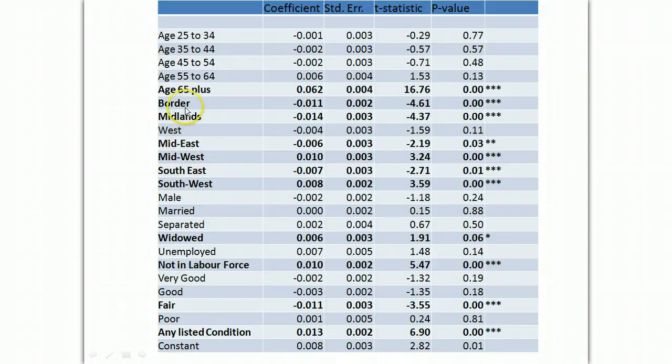So Dublin has been omitted, so all these coefficients are relative to Dublin, and we can see in some there's a reduced probability of a person from a particular region having both types of cover. In other instances, there's an increase. So people from the Border, the Midlands, the Mid-East and the South-East are all significantly less likely to have both types of cover relative to somebody in Dublin, whereas somebody in the Midwest and the Southwest is significantly more likely to have both types of cover. Again, reflecting what we saw in the summary stats.